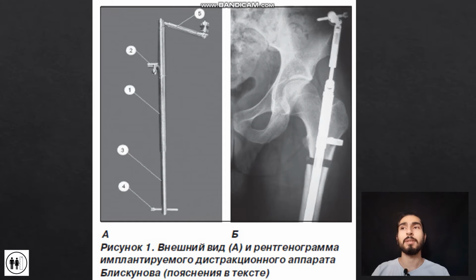And this one is Bliskunov nail. This is also very similar, but it has an arm which goes into the iliac bone, and when you turn your leg, it clicks. It activates the mechanism, so it distracts the bone. So this is how the device itself looks, and it's on X-ray.